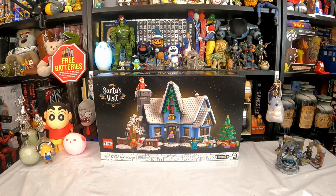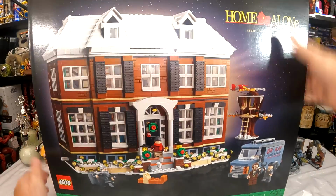But then, right before Halloween, they announced a new contender, a new holiday set, one that I was a little iffy on. It was coming out November 1st, and the stars just kind of aligned. I had already taken November 1st off work, and I had enough LEGO VIP points to get $100 off. So yeah, I went down to the LEGO store on the morning of November the 1st, and I picked up this.